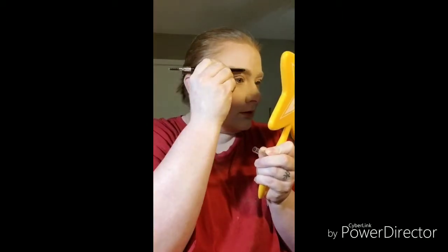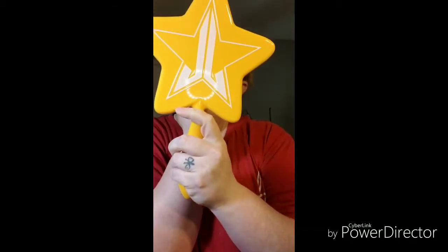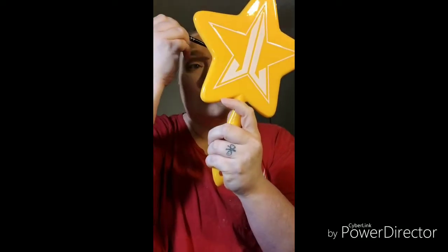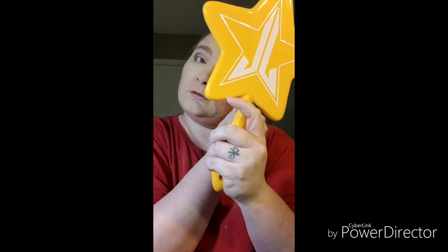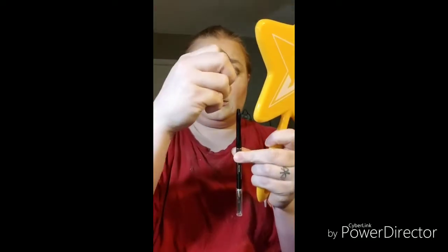I'm going to use my spoolie and pull that color through. Okay, that definitely lightened that up a little bit. Do the other side. Not too bad. I think I'm going to have to get used to that formula. It's a little bit different.